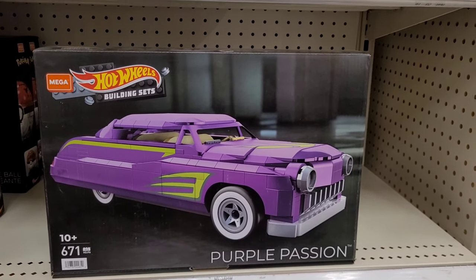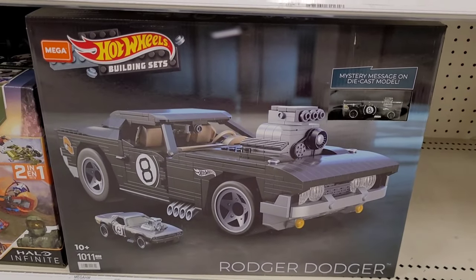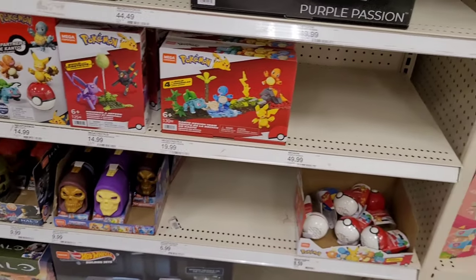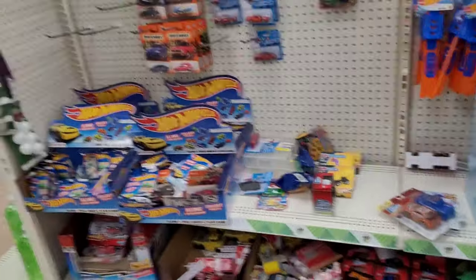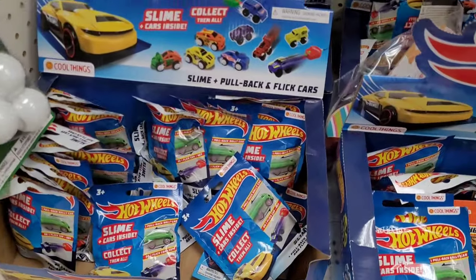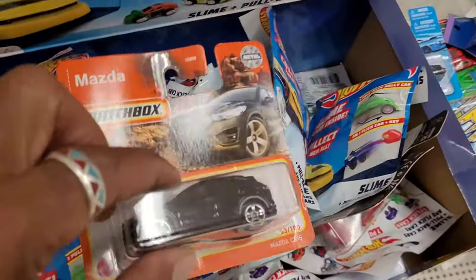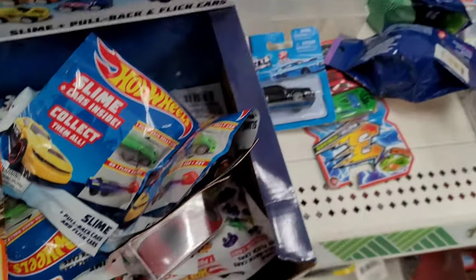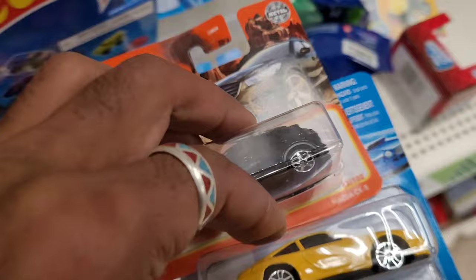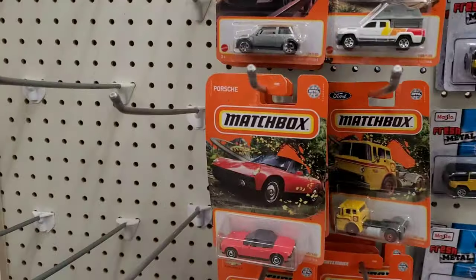Purple Passion. There's the Roger Dodger. Not exclusive, but still a really cool cast. Oh, look at its eyes, Fitz. Well, good morning. Here we go. Some more slime kits. Ooh, short cards. Mazdas, that little Porsche. It's the same one from the Maisto. Oh, short cards right here.